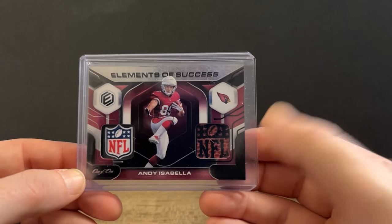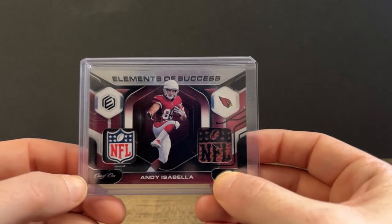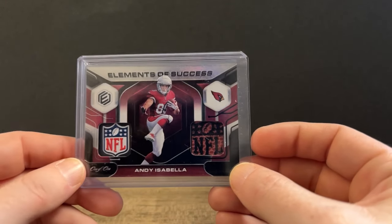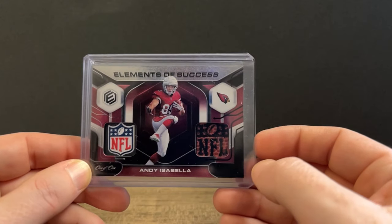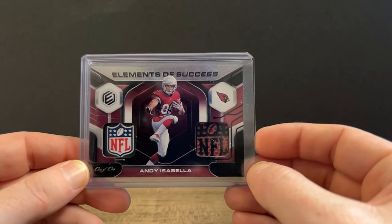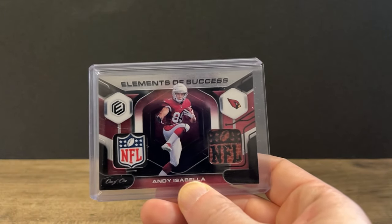Didn't name her anything after him or anything like that. Just happened to like the fact that he shared the name with her. So I have an autographed jersey and things like that, and just kind of started collecting him. So this is the 1 of 1 from Elements, a series that they put out in 2019 that I really enjoyed the design of. So this is the 1 of 1 Elements of Success dual patch card.